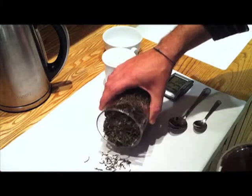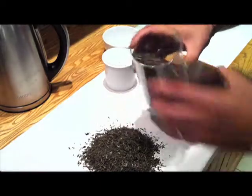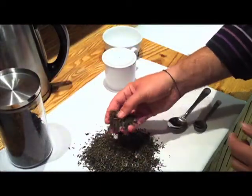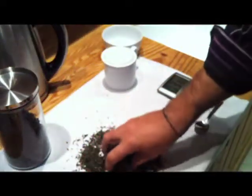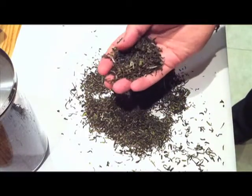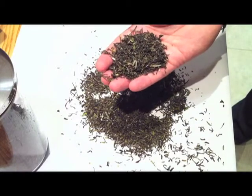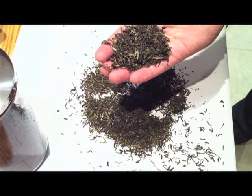So here we have our first flush Badminton Darjeeling. So you can see these beautiful olive, dark green strands of tea here. And the aroma coming off this dry tea already is absolutely mesmerising. So here we have our first flush Darjeeling from the Badminton Garden. This garden's been in existence since 1861 and has produced tea of exceptional character year after year, so it's definitely stood the test of time very, very well.